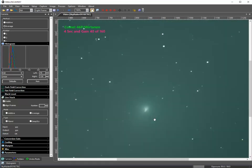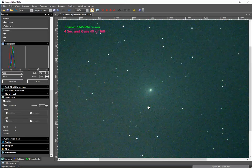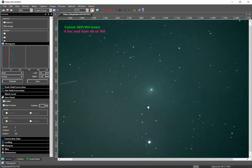I'm seeing some stacking artifacts in the head now. Oops, satellite. Moving out of the field.